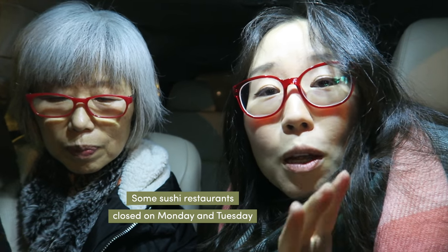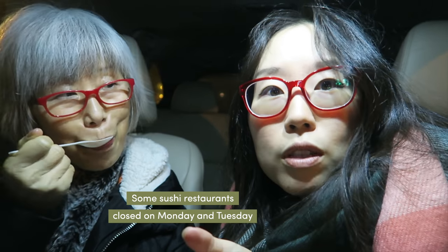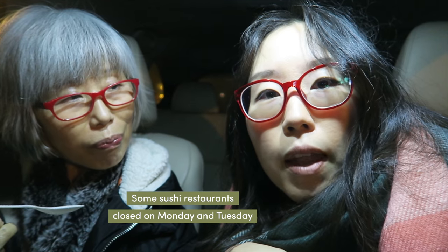By the way, there are other awesome sushi restaurants to check out, but some of them are closed on Mondays and Tuesdays as well. And today is Monday, so we had some limits. But even within the limits, there were a lot of delicious things we were able to try.